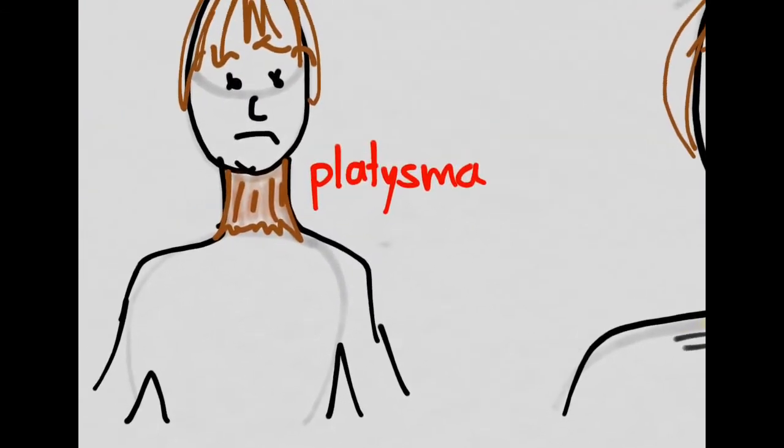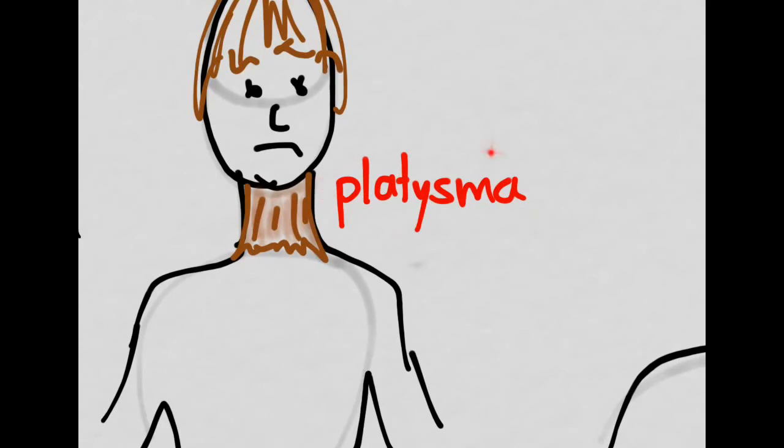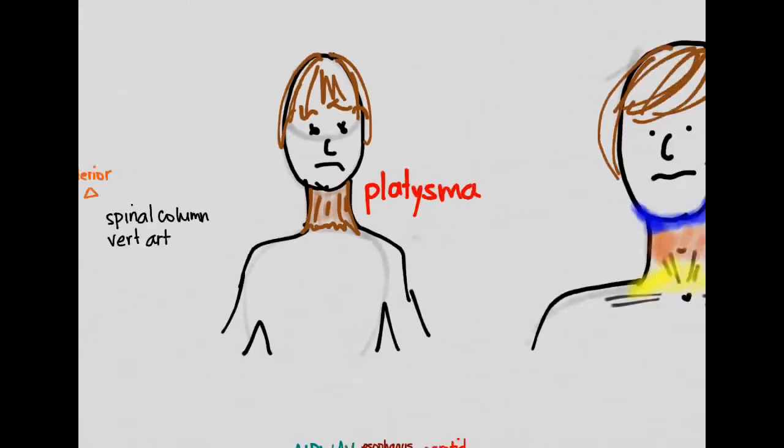Then the next question you want to ask yourself is, does it cross the platysma? The platysma is a very thin muscle, but if it doesn't go through the platysma, maybe you've got a superficial slash to the neck, then all you have to do is suture up the wound and send them on their way. But if it goes through the platysma, then we have to worry about other things.